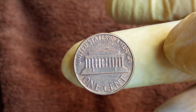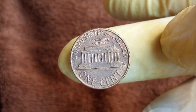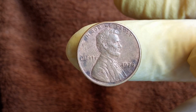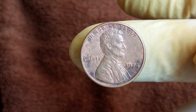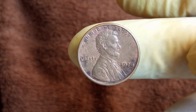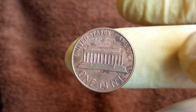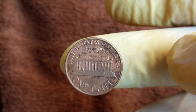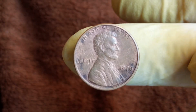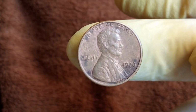Today, we are diving deep into one of the most fascinating and overlooked treasures of American coinage, the Liberty 1978 Lincoln penny. You might think it's just an old cent, but what if I told you that this small copper coin could be worth far more than its face value? Let's explore the history, hidden secrets, varieties, and current market prices of the 1978 Lincoln penny that collectors around the world are searching for. Part 1.